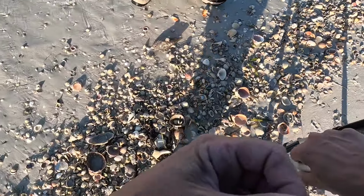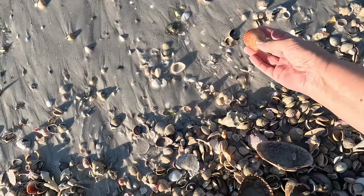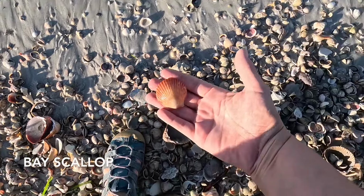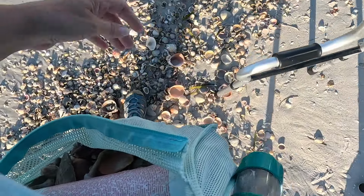Seen a lot of those crabs today. That's a pretty scallop. Look at that orange. That's beautiful. Nice. Oh, look, there's a live whelk right by you. Let's play with the whelk for a minute.